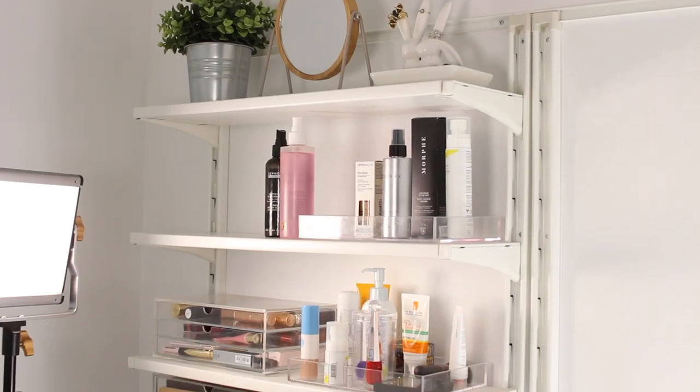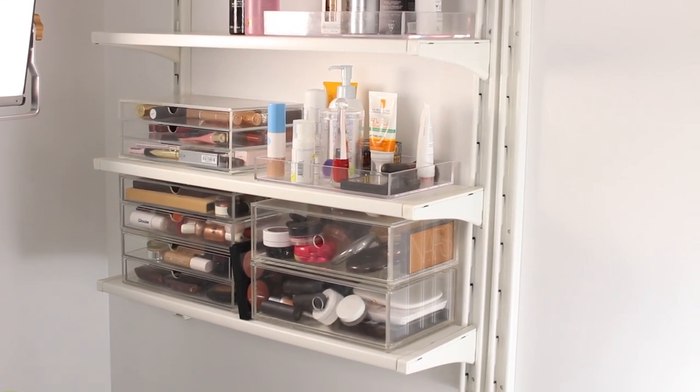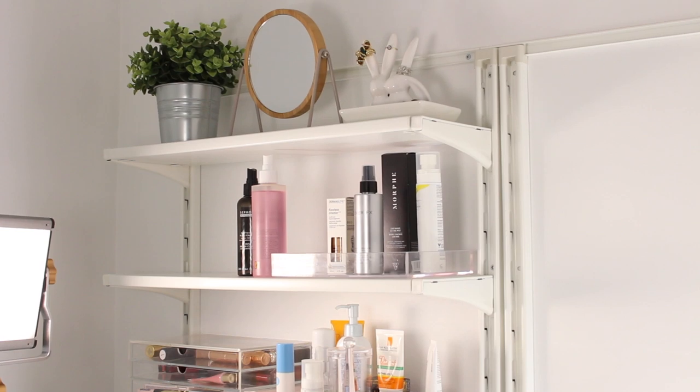These shelves are from IKEA. They're from the Algot system, and it's actually a closet system that you can customize to essentially however you want it. And I just use it for essentially storing all of my makeup.